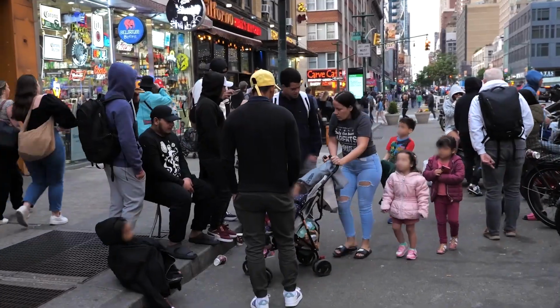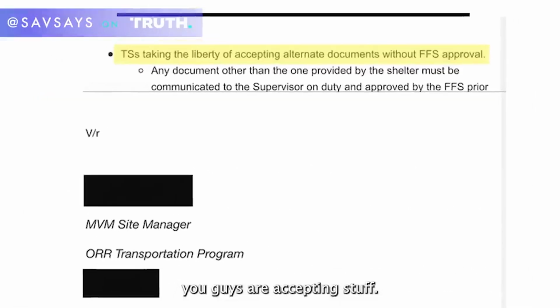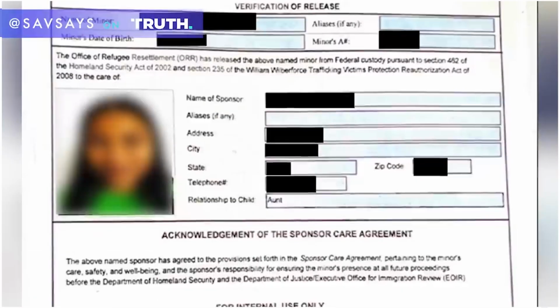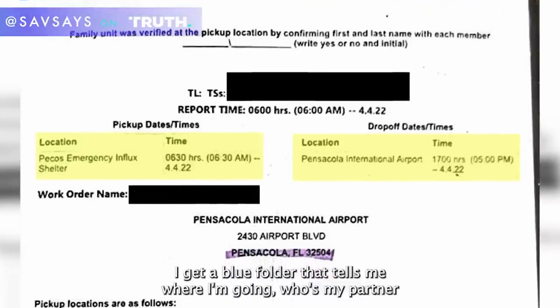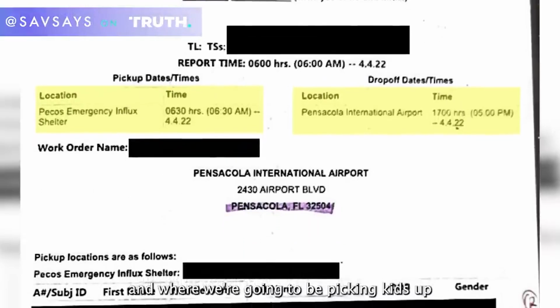Carlos has worked in U.S. Immigration Services for the past 5 years, and he's the same whistleblower who came forward last year when he was working for MVM Inc. and realized that migrant children were being handed off to unvetted adults throughout the U.S. He has also worked as a contractor under organizations such as Customs and Border Patrol and the Office of Refugee Resettlement. However, despite being in the industry for so long, he shares that this is one of the worst situations he's ever seen.